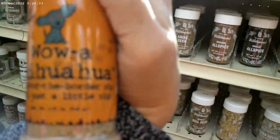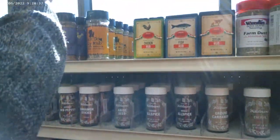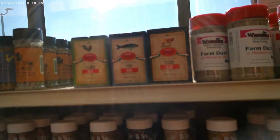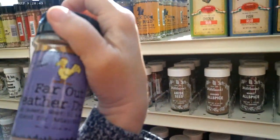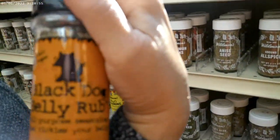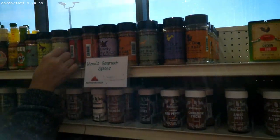How about Wawa Chihuahua? Oh, Wawa Chihuahua. Just because of the sound, awesome, we might have to try. Awesome antler rub. You know, far out feather dust. This stuff might be good. Bag stuffers. Yeah. Black dog belly rub. Of course, the German Shepherd isn't black.